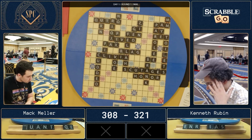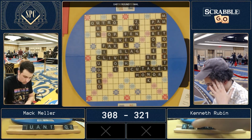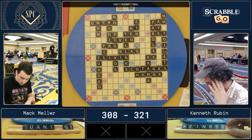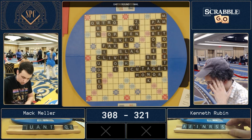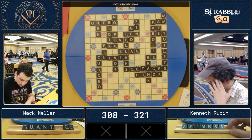Yeah, wow. So this is a back and forwards game for sure. Ken electing to play Earn, another 6-point play. Mac almost certainly to play Petanque here. I'm not seeing any other bingos available for him, and I don't know if he has any other. Yeah, he doesn't seem to have any. There are, I'll point out, 14 unseen to Mac. So 7 in the bag.